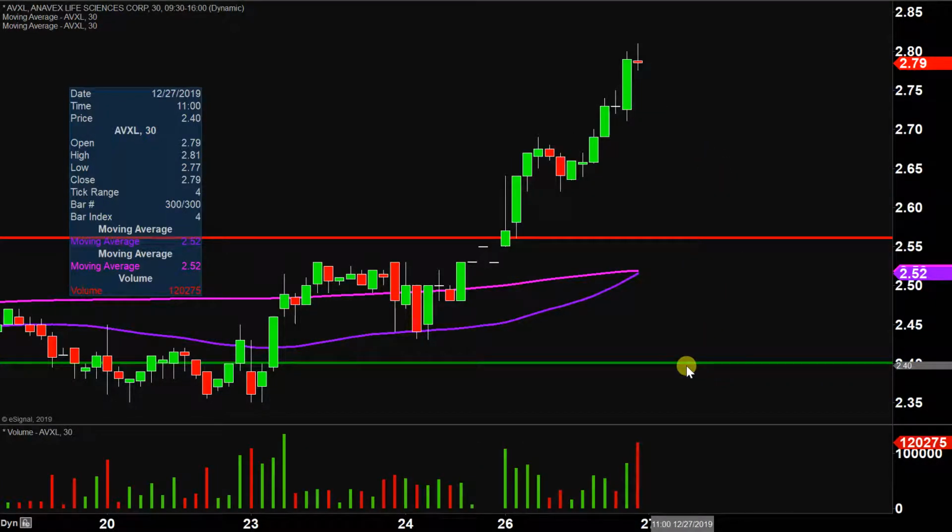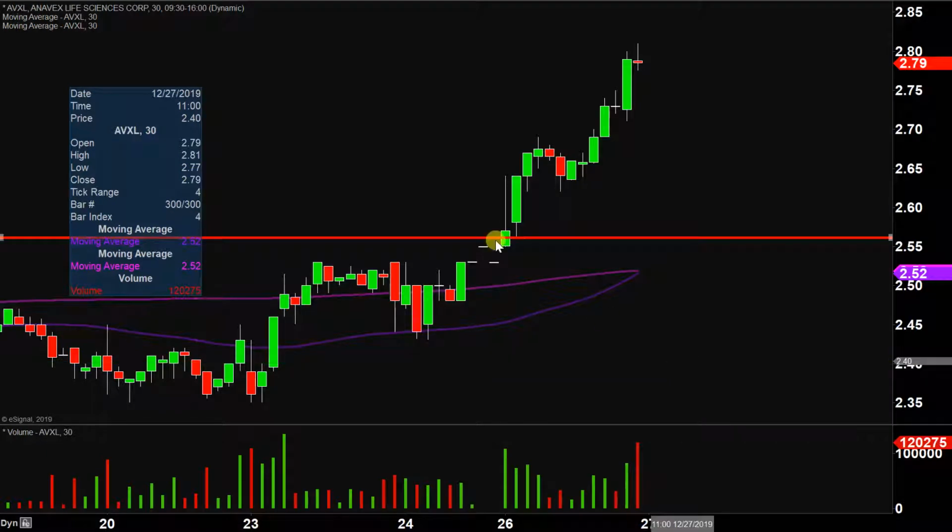First thing I'm going to do is some house cleaning and just get rid of this line here. Sure, that level still pertains. It's just not relevant right now. And from the presentation standpoint, I don't want to risk causing clutter and confusion because there's lines all over the place. So let's try to keep this analysis as clean as possible going forward.